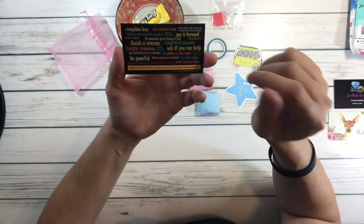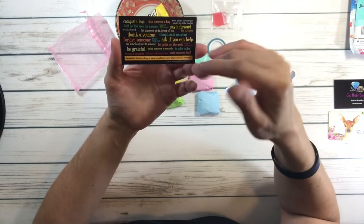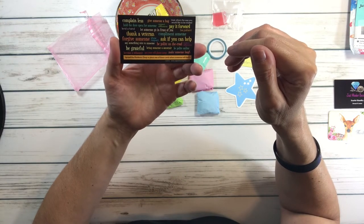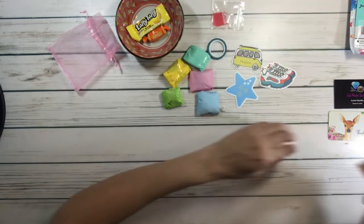Ooh, I'm gonna keep this in my wallet. Complain less. Give someone a hug. And there's lots of examples of drop or place one of these cards where someone will find it. Ooh, I like this. It's very nice. Thank you, Scarlett.